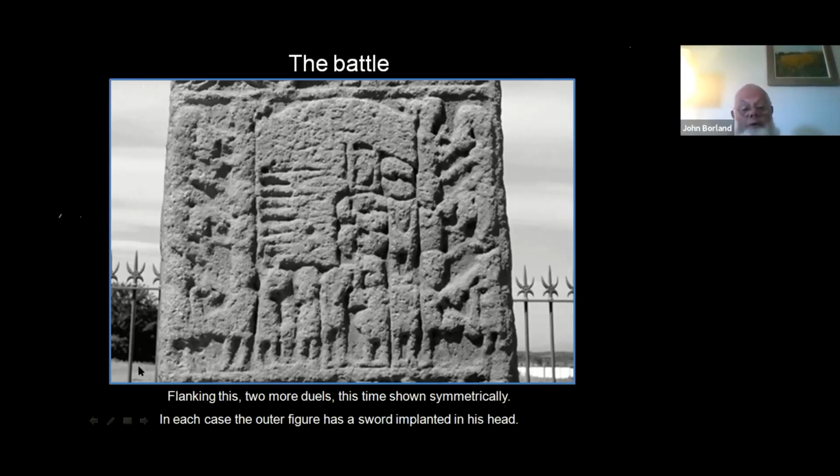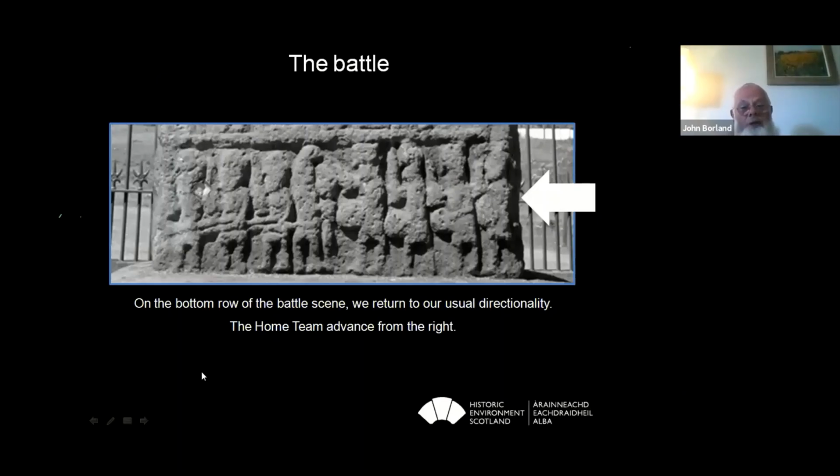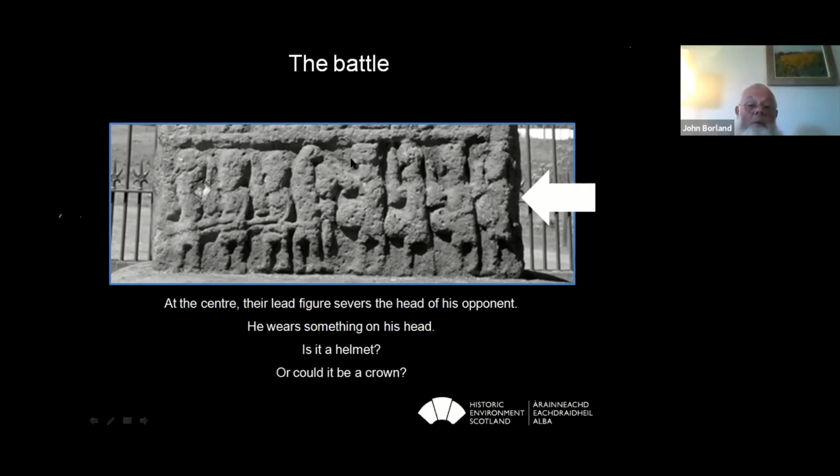And then the final register of the image here, we've got the good guys, the victors, the Picts coming in from this direction, and at the front of them, we've got swords and shields. At the front of them, their leader has just delivered a blow which has taken the head off his enemy. Interestingly, he seems to be wearing something on his head. All the other heads are just head-shaped with hair, but his is definitely rectangular.